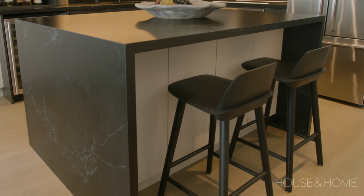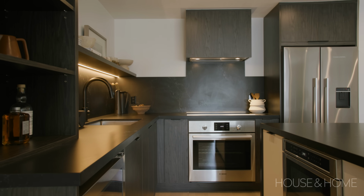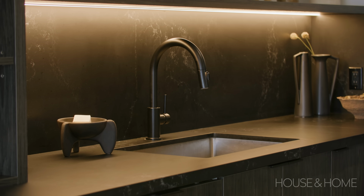The kitchen previously was white and, quite frankly, a little bit boring. We ended up completely going in a different direction with this redesign for our client. We went with a darker, moodier kitchen, chose a dark quartz for the countertop and the backsplash, and, horror, didn't do any upper cabinets. I know.